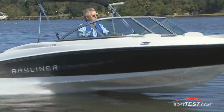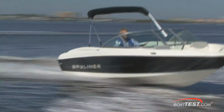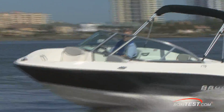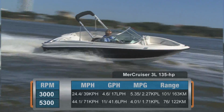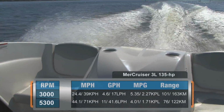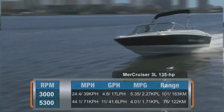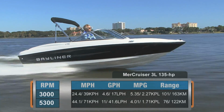With full fuel, 2 people on board, and test gear, our 175BR had an easily trailerable test weight of just under 2,750 pounds. With the 135 horsepower 3-liter MerCruiser, the only engine offered on this model, we reached a top speed of 44.1 miles per hour. At that speed, we were burning 11 gallons per hour and getting just over 4 miles per gallon. With a full 21 gallons of fuel on board, that means a range of 76 miles.